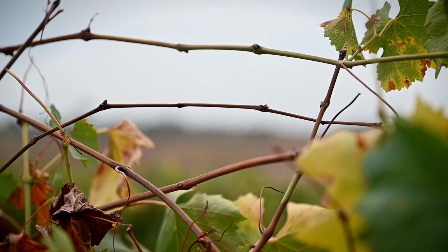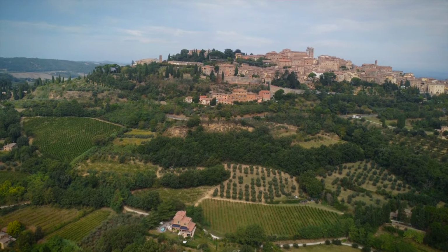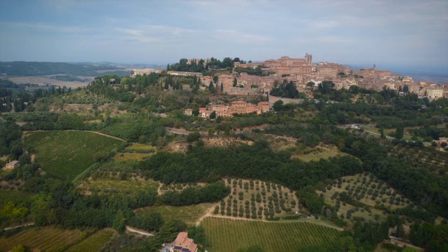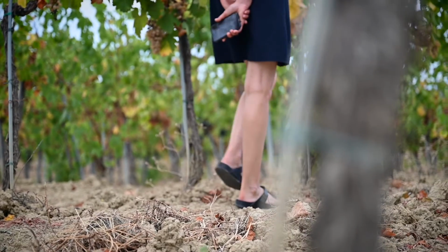The vineyards of Vino Nobile di Montepulciano are located a bit further inland than Montalcino, thus a bit further away from Mediterranean influence, and cover around 2,000 hectares. They are situated at elevations between 250 and 600 meters above sea level. The soils here are quite diverse, with a mixture of sand, clay and even volcanic pockets.